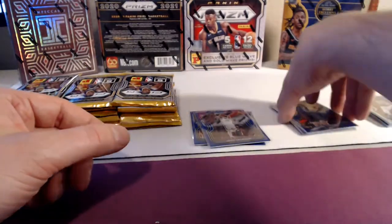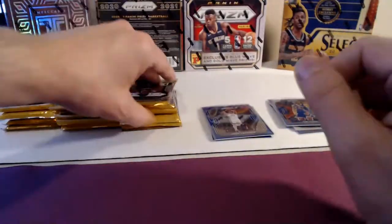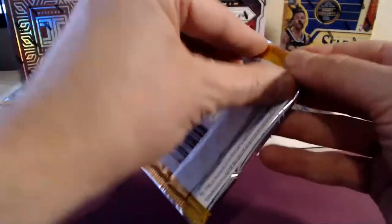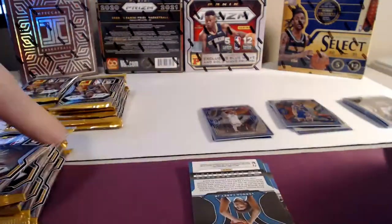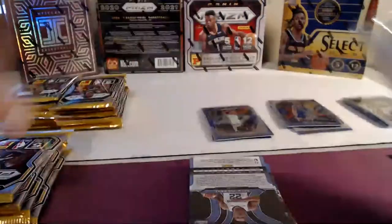No, yeah, we're good. And oh man, this basketball could just be so loaded. It feels like it's going to be a good one. This stuff, the Prism Asia, it can be wildly loaded or not. So we'll just see what we get. Prism's always fun. You hit the right silver or gold, you have a good day.